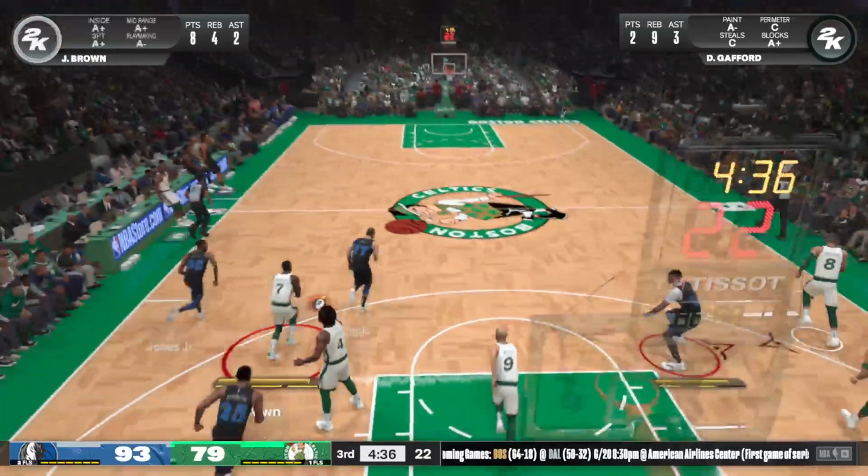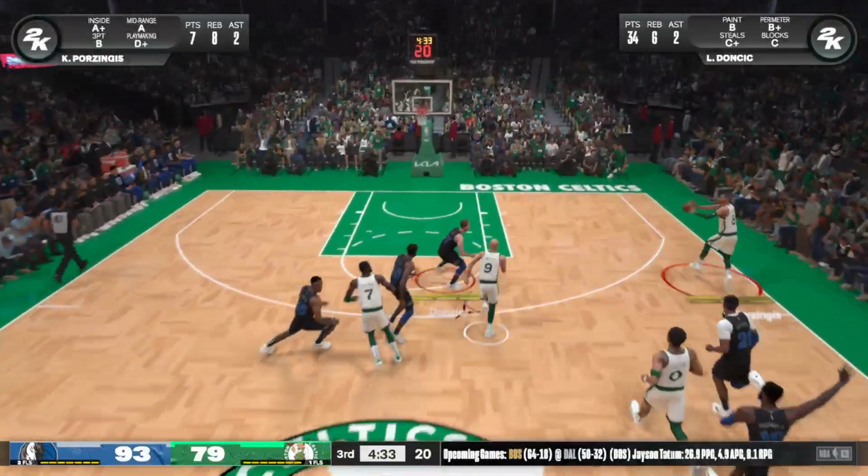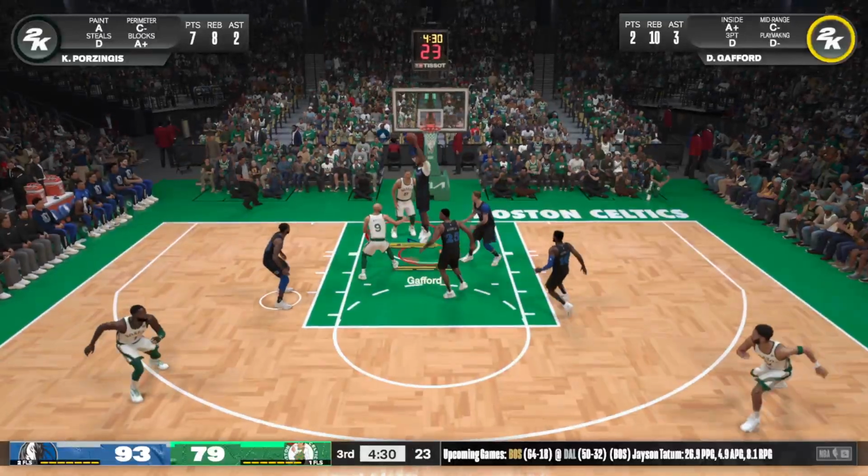Doncic right side. Taken away by Holiday. And a fast break now for the Celtics. Porzingis can't hit.